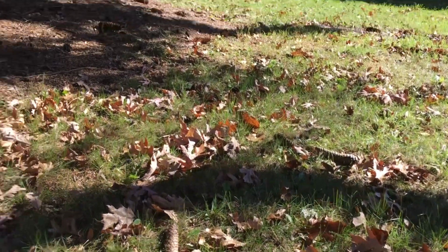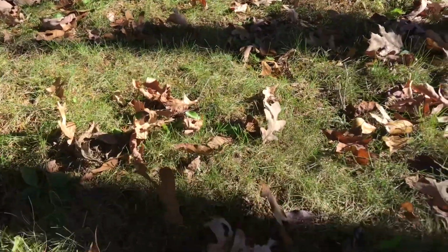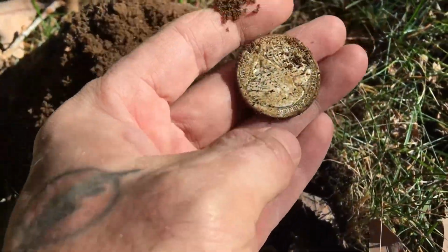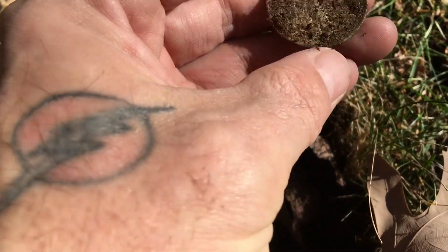Diggins, Tony Tedeschi. I'm digging around this school that's really old, and I think I just got an awesome find. I've been here for like 5 minutes, and look at this. Oh my. I don't have any water, but I'm just gonna take a swipe at it. See?